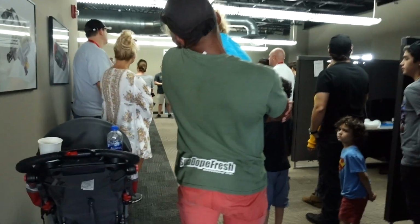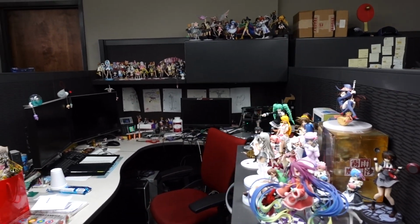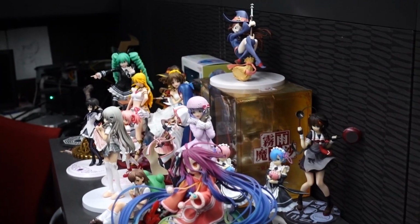We lost our whole tour group. Struggling right now. I usually use an M and this is like an S. Oh my gosh, look at all these toys. I love this. This isn't your cube, is it? No.